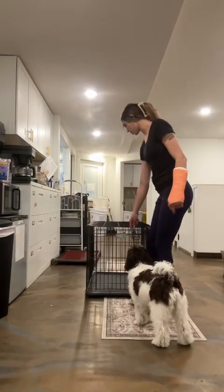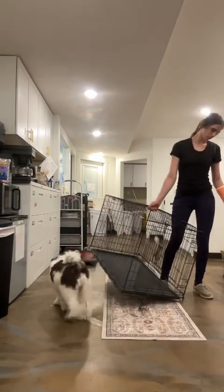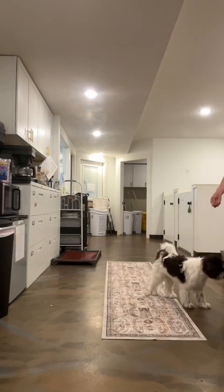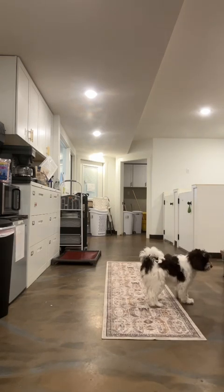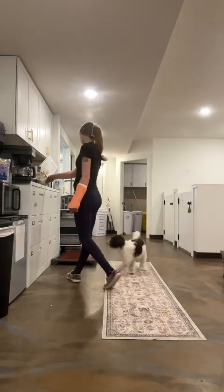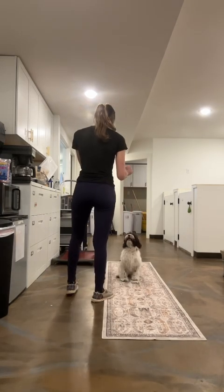Now I'm going to move this crate right out of the way. Take that treat out of there, that way it's not a distraction. No, you don't keep going there. I'm going to have her do some sits for us. There we go. Sit. Stay.